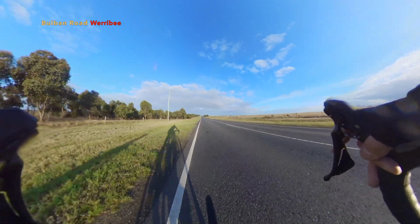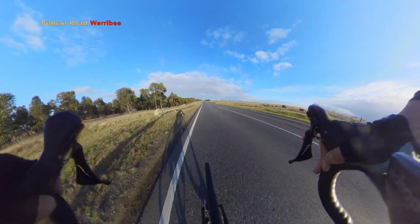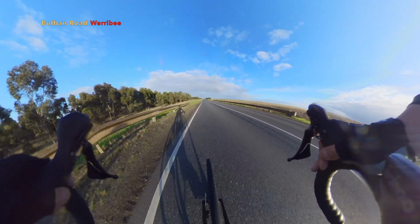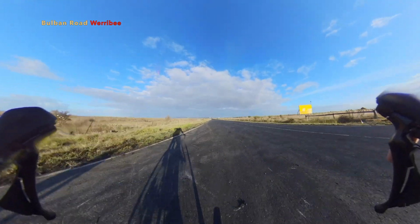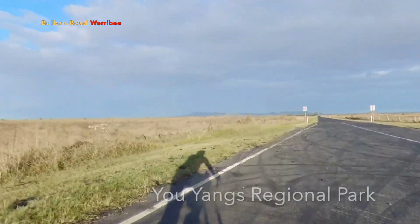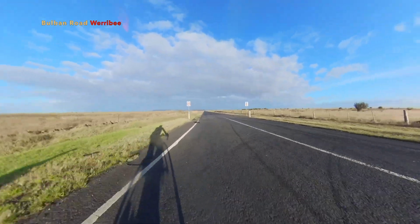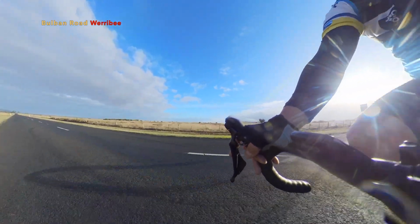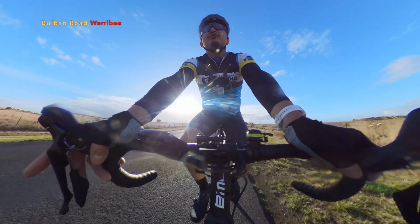So now we are riding on Bourbon Road towards Little River. So this road will be taking me around 10 kilometers. So look at the front, there's Yuyang! Woo! So we are roughly halfway at Bourbon Road before we head into Edgar Road, and then we'll be to Yuyang's Road.